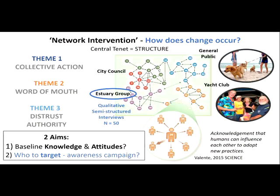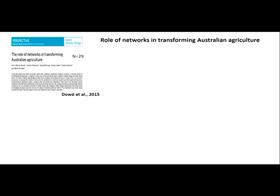This is hours and hours of interviews, but just a cursory summary: it answered 3 questions for us. How in the past has the community acted on environmental issues and collective action? How is knowledge spread across a small town? Word of mouth. And the third thing, what's going to happen when a group of outside scientists come in and give them some information? There is a distrust of authority in Port Stephens, but hopefully coming in early and building a relationship with real people helps a lot. Just to give a quick example and then stop there.